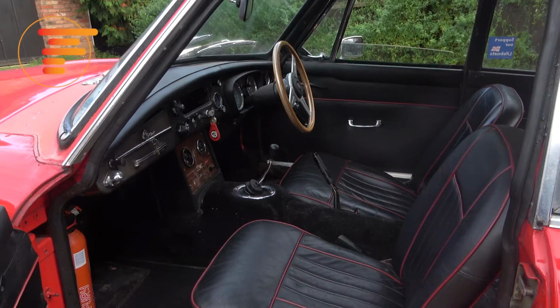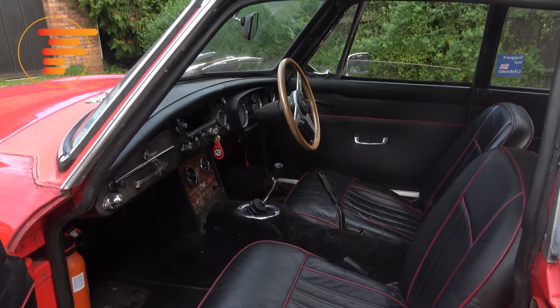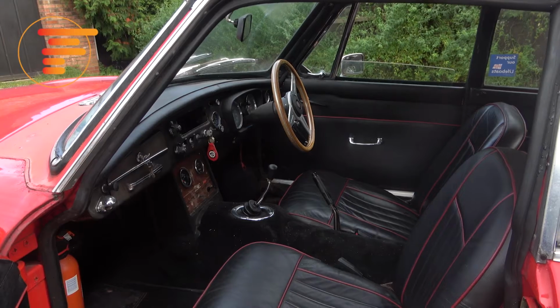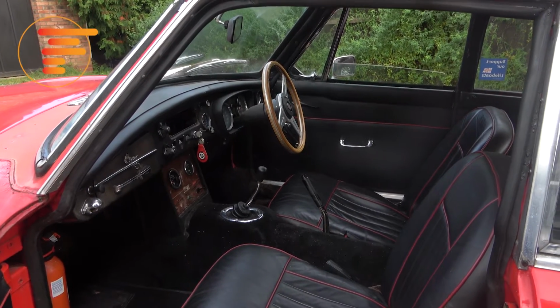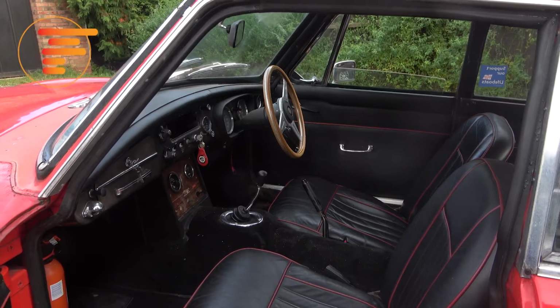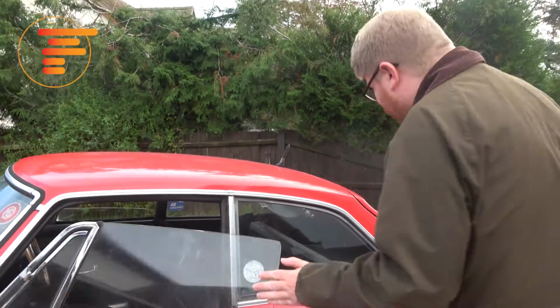I might swap the Motolita steering wheel for the original one that it should have, which is a large sort of, that one very similar to the MGA on these early MGBs. I haven't decided yet, but we'll see. Again, let me know. These are just minor little cosmetic tweaks, nothing major.